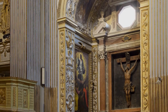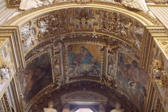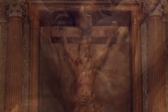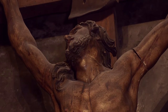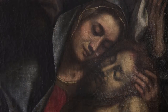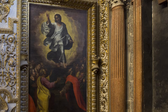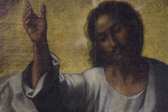Now, let's move to the other side of the church. The third chapel on the right was owned by the Marcolini family. The dramatic wooden crucifix is the work of Pietro Liberi, an artist from the Veneto region. The deposition and the ascension, which were situated on the sides, are works by Alessandro Vitali, a pupil of Federico Barocci.